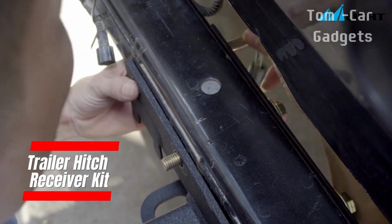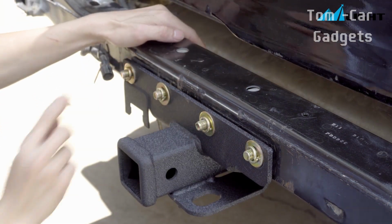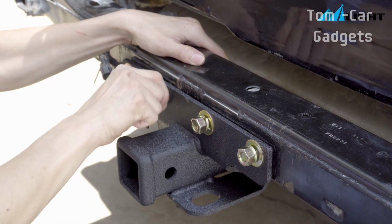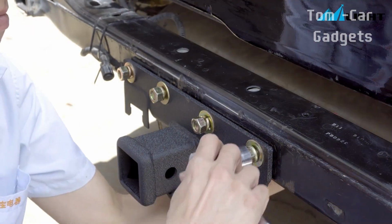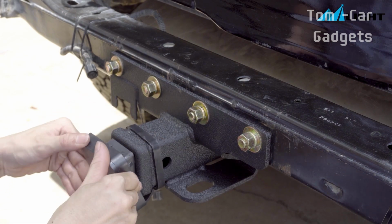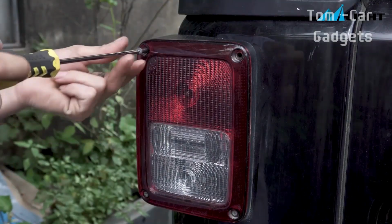Upgrade your vehicle's towing capability with our robust 2-inch square receiver hitch, rated for an impressive 3,500 pounds gross trailer weight and 350 pounds tongue weight. Crafted from unique all-in-one heavy-duty tubes and reinforced with thick welds, this hitch is engineered for unmatched strength and durability. Specifically designed for 2007 to 2018 Jeep Wrangler JK models, both 2-door and 4-door.